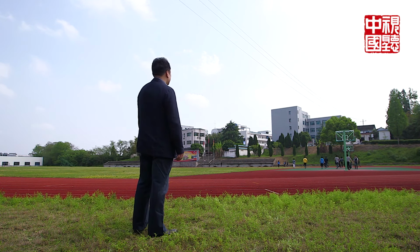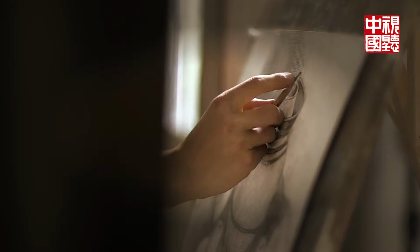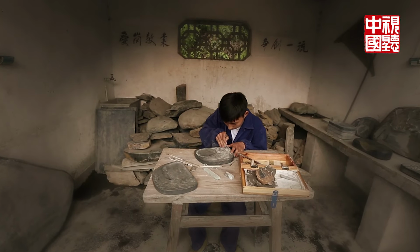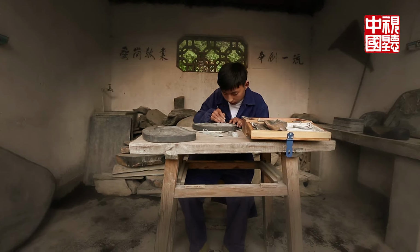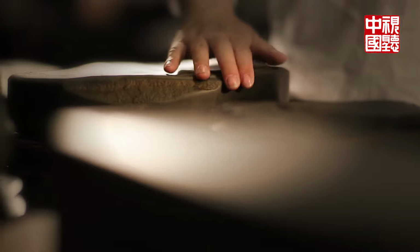He went to a vocational school at the age of 18 to learn how to make Shi inkstone. He learned sketching, painting with colors, calligraphy, sculpture, and other professional skills. After graduation, he was assigned to a Shi inkstone factory where he worked in a laboratory making high-end Shi inkstone. Every Shi inkstone made in the laboratory was unique.